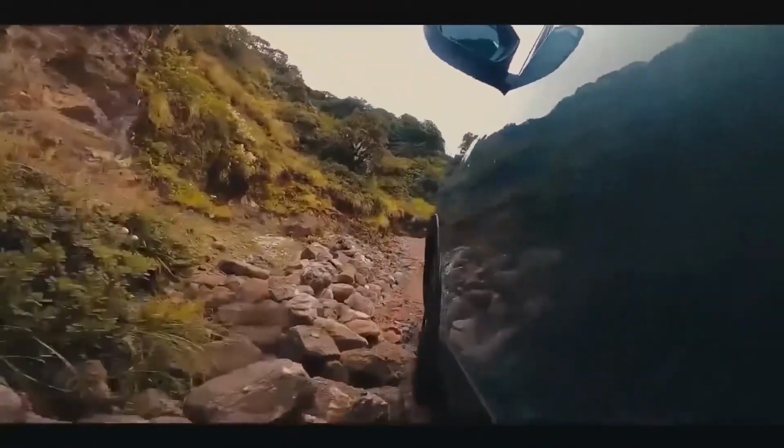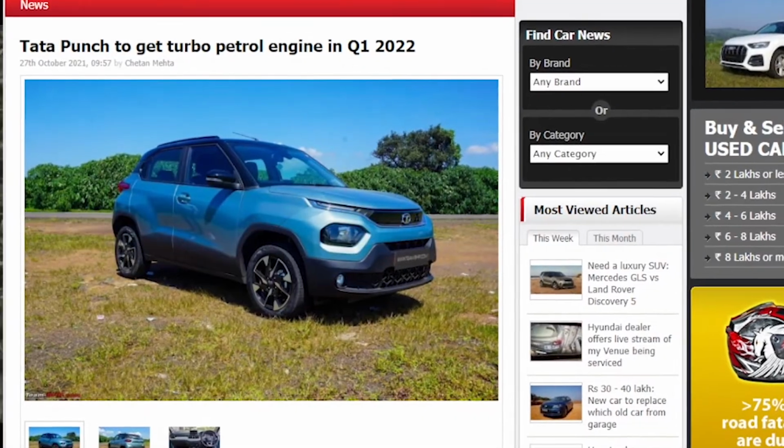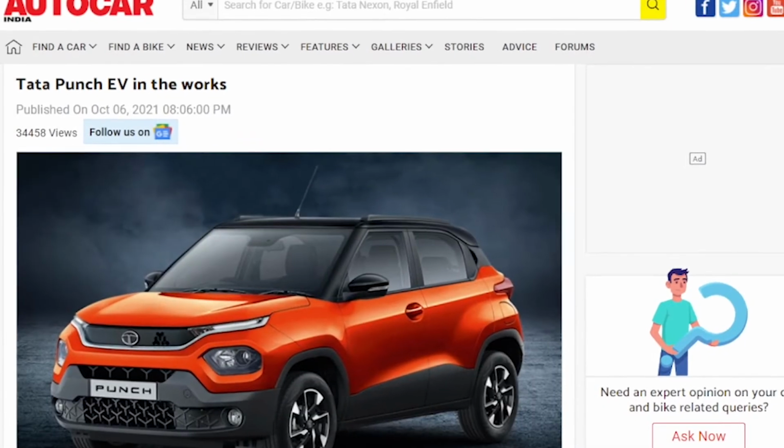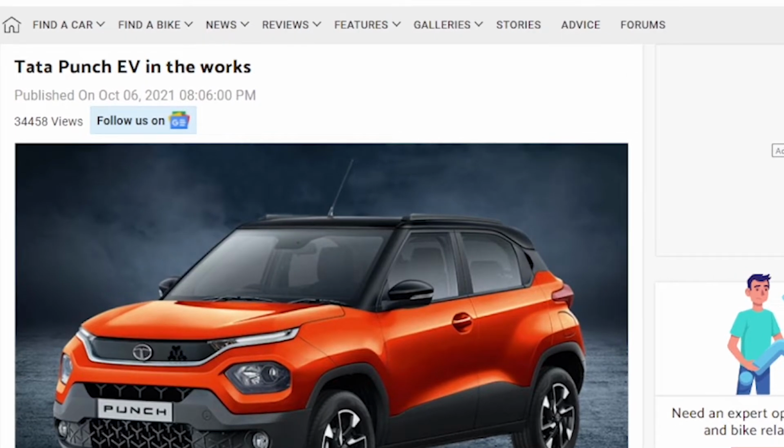But the reason I said it's hard to recommend is because Tata might release a turbo-powered version in 2022. And also, if you want to jump on the EV bandwagon, it also plans to launch the electric version of the Punch, and that would make it the only EV in its segment.